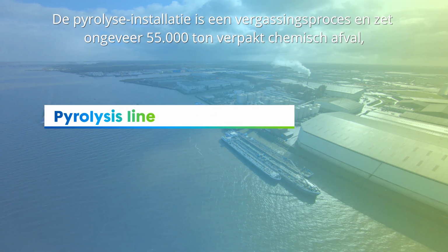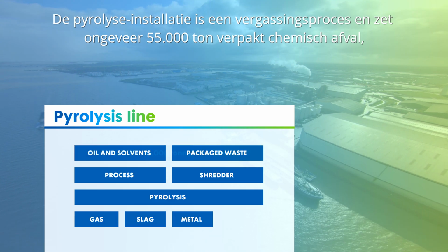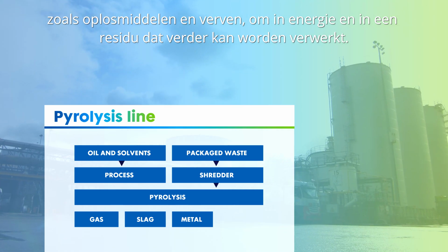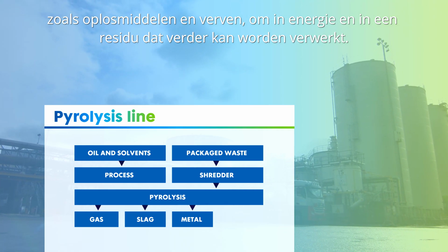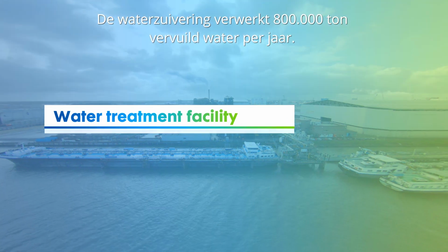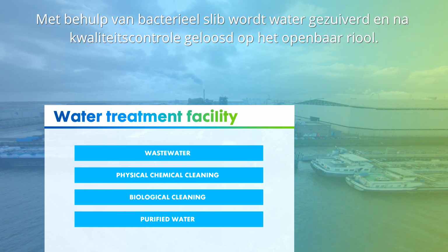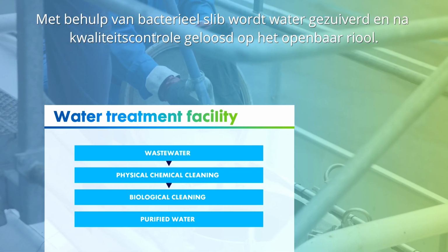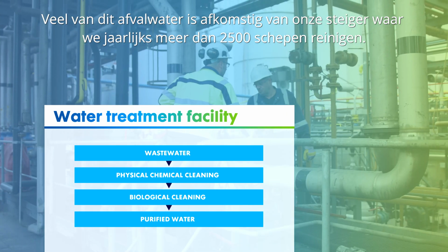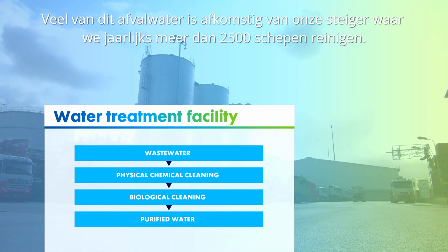The pyrolysis line converts around 55,000 tonnes of packed chemical waste, such as solvents and paints, into energy using a 2-stage gasification process and into a residue that can be further processed. The water treatment facility can process up to 800,000 tonnes of contaminated water per year through a bacterial process into clean water that is returned to the usual drainage system. Much of the water comes from our jetty, where we clean over 2,500 ships per year.